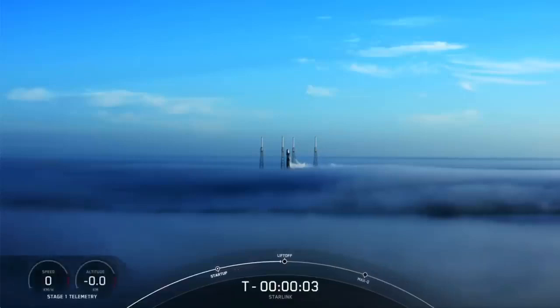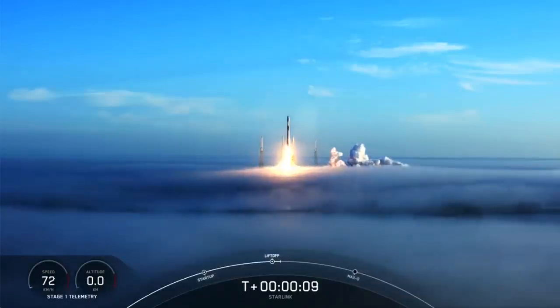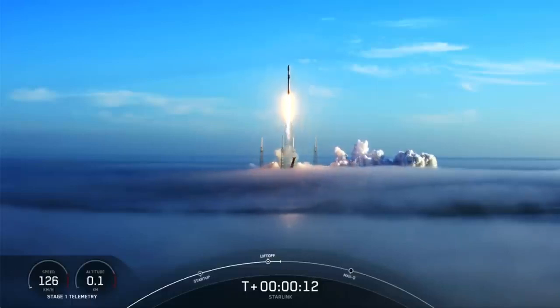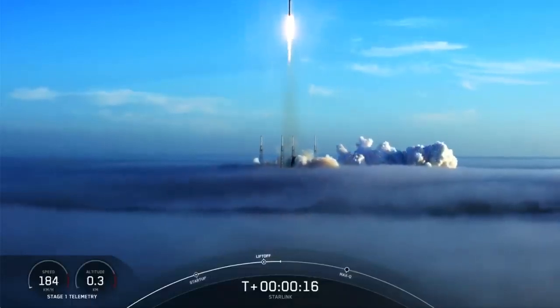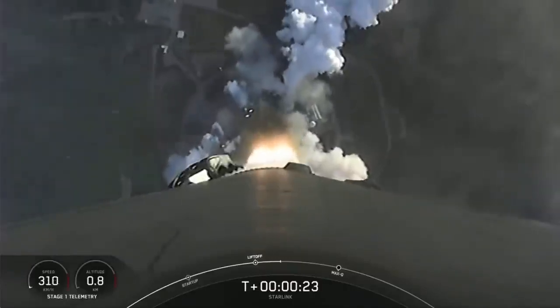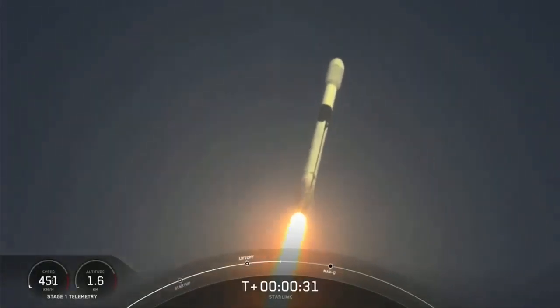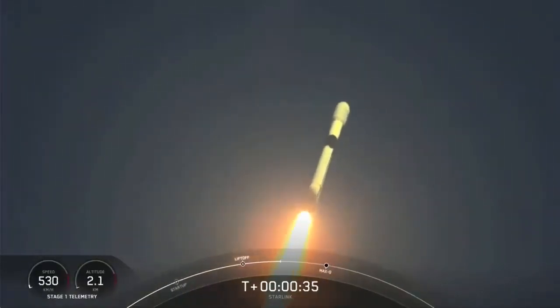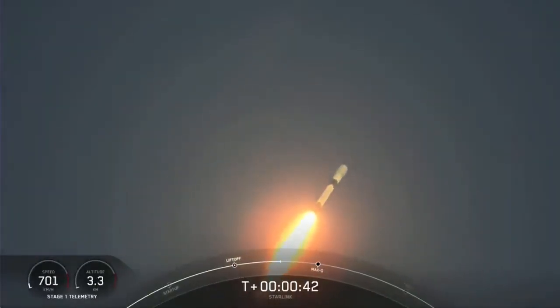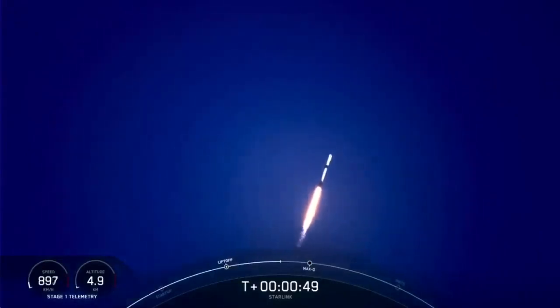5, 4, 3, 2, 1. Liftoff. Vehicle is pushing downrange. Power range telemetry nominal.